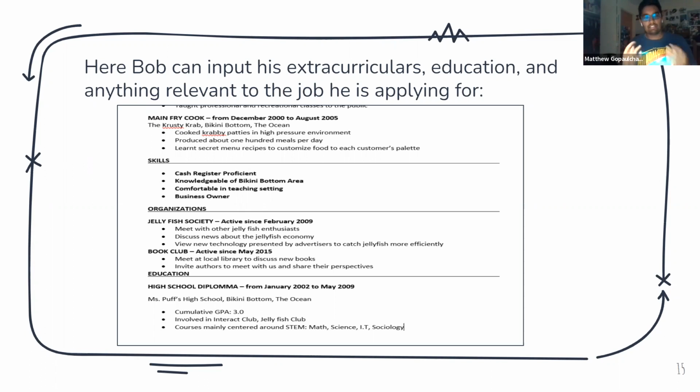In a way, the skills section is kind of like a summary of all of your work experiences. It shows what you learned, what were the most crucial skills that you learned while you were in these positions. So for example, comfortable in teaching setting: we saw that Bob was a teacher. He taught people how to catch jellyfish. And so he's comfortable in a teaching setting because he did that.